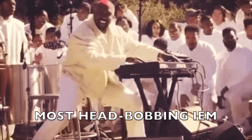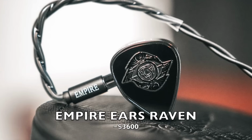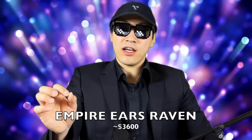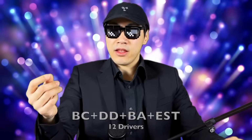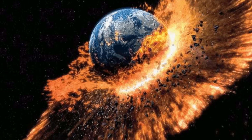Starting with the best exciting, engaging, or the most fun IEM, my pick would be the Empire Ears Raven. Now this thing comes in at 3,600 USD, which is a lot, but it is a quadbrid and the sound quality is no doubt endgame level. From the clarity and the resolution all the way to the low end bass texture and impact, the Raven goes pretty hard. It's one of the sets that I wish I could have made a video on while I was on break. Maybe I'll ask my friend again, but it is very good.